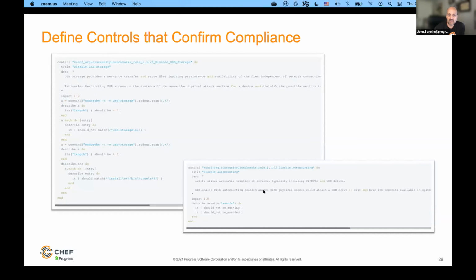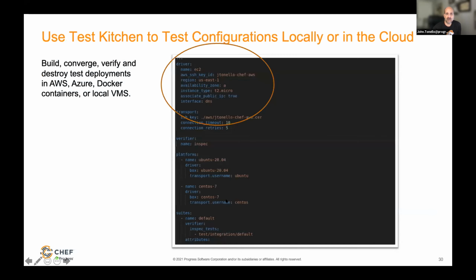And the other one, disabling auto mount. It should not be running. It should not be enabled in this particular system. Things like that. So as you add those up, you get into environments that you can do quite a bit.